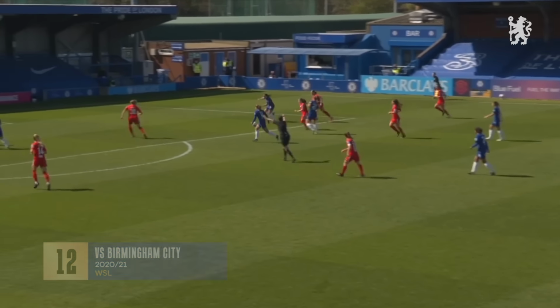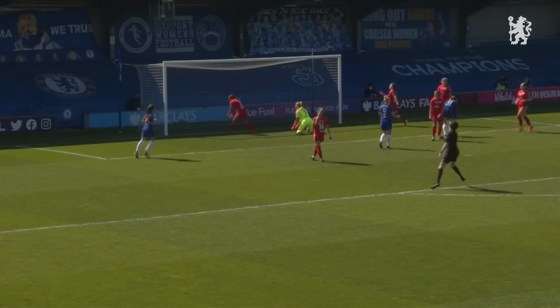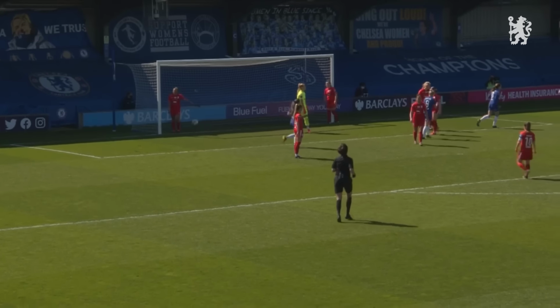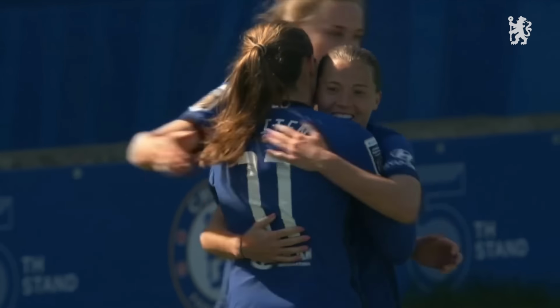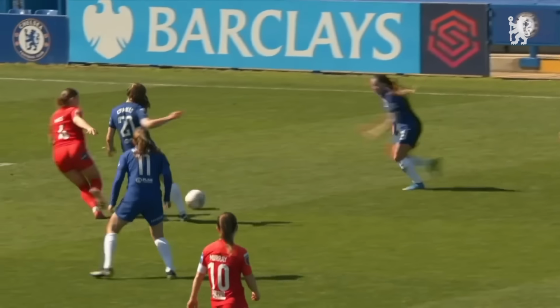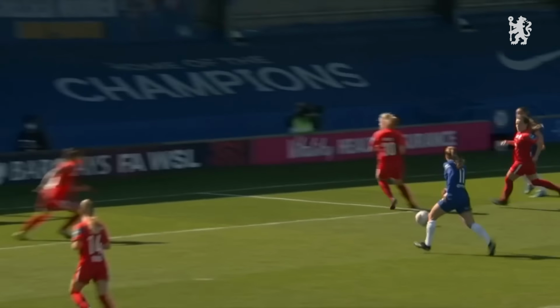There's more flowing football here, and they're all involved. This is just like the last goal. It might be another. It is! Guro Reiten this time making it 5. Birmingham cut open by a carbon copy of the last goal. Just can't defend against this sort of quality when it's moved this quickly. Irresistible Chelsea form.